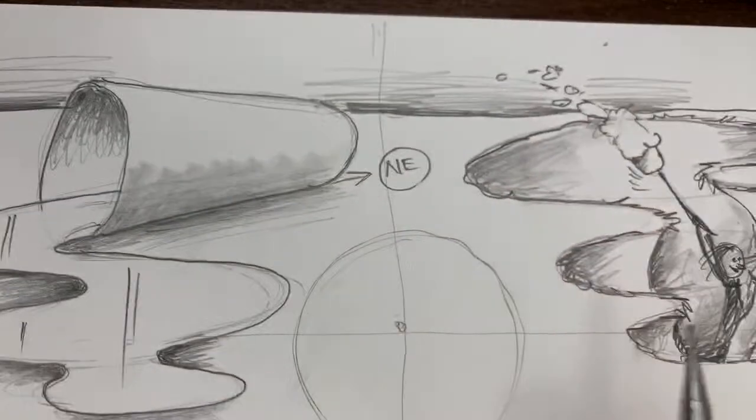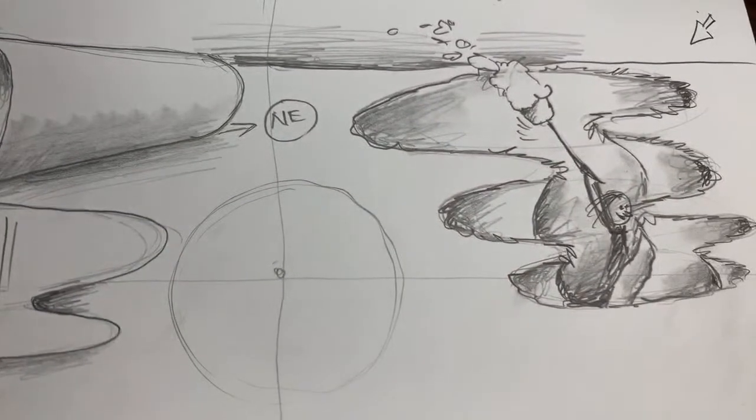Do you love it? Someone tell me what you think, 1 through 10, 10 being fantastic. What do you guys think? Do you love it? Love it.